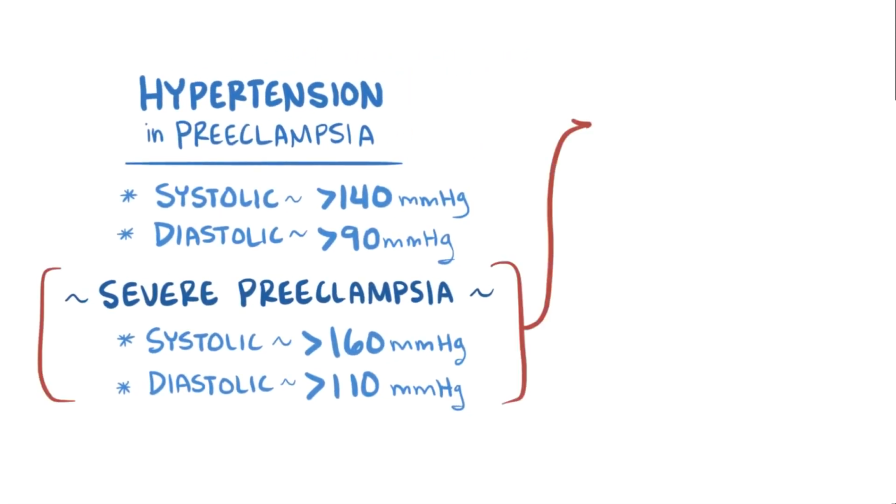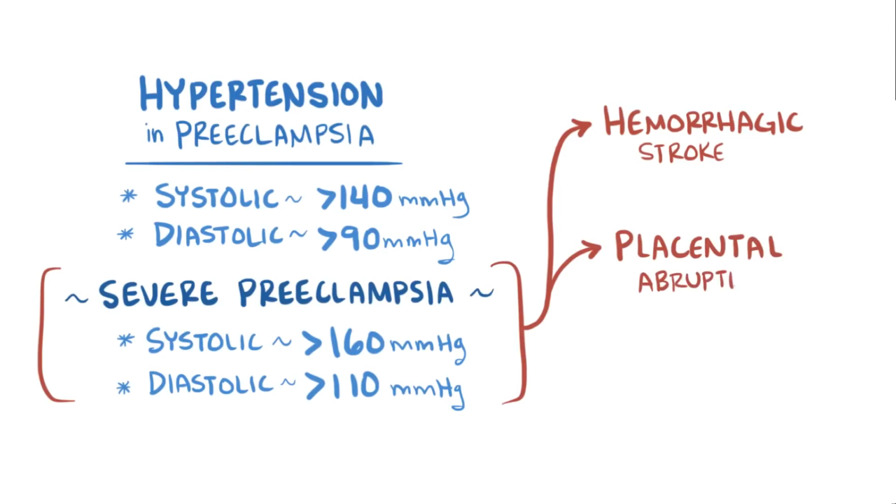These extreme blood pressures can lead to a hemorrhagic stroke or placental abruption, which is when the placenta detaches prematurely from the uterine wall.